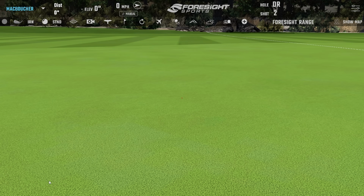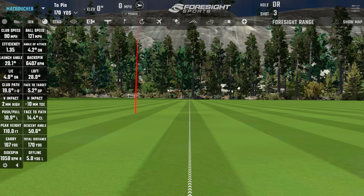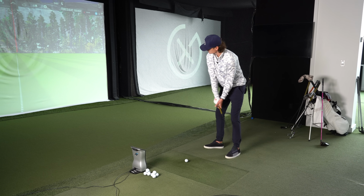So we can see whichever way you guys want to think about it, right? We'll kind of reference both, but axis tilt now is much, much more aggressively rightward. Side spin for evaluation is 1958, so awesome. Right, let's go the other way. Let's go 150 with a cut.